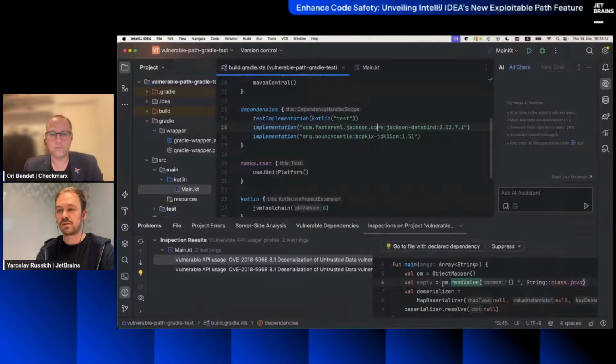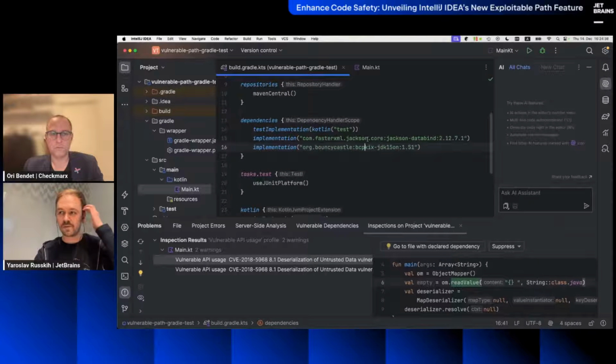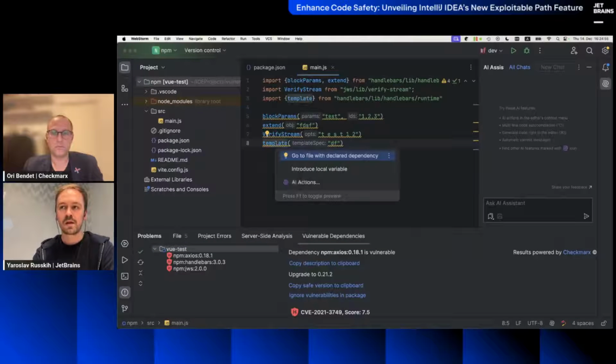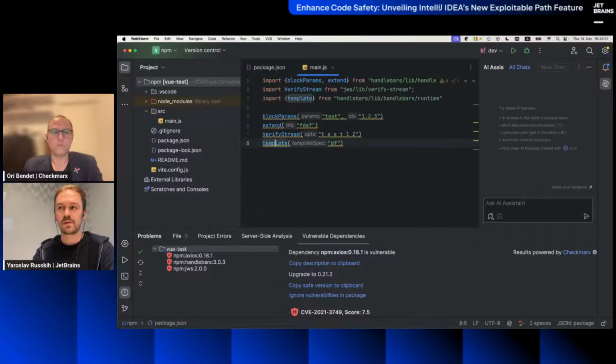You could remove it here, but I will keep it here. So you see, there were two vulnerabilities to deal with. Now there's none, which is probably a good thing to have. And the same way it's done in WebStorm. You could also go to declared dependencies. You could even see that it's from handlebars and verify-stream.